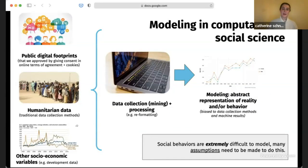But modeling in computational social science is quite challenging. It takes a couple different things and puts them all together into one big model. So some of that is a public digital footprint. This might be data that's available on social media networks through public APIs. It could be when you click "I consent to these cookies", those kinds of digital footprints we leave across the web. That's one part of it.